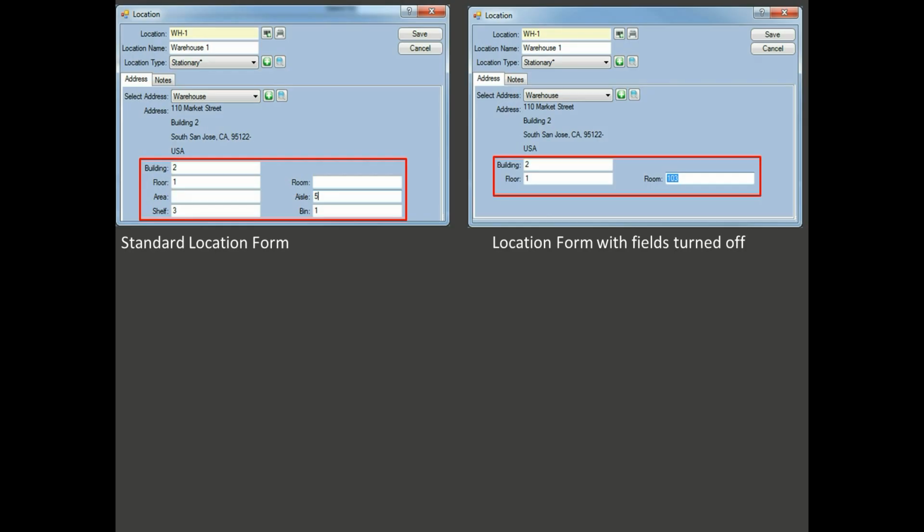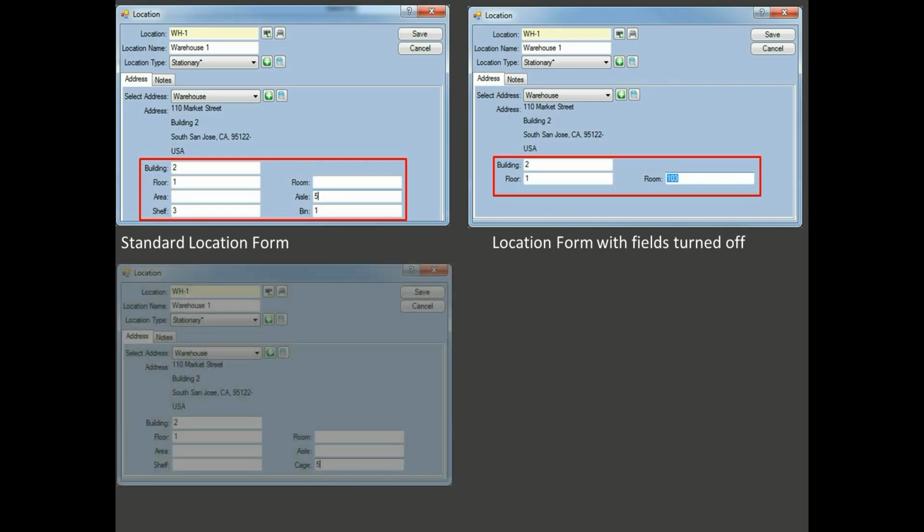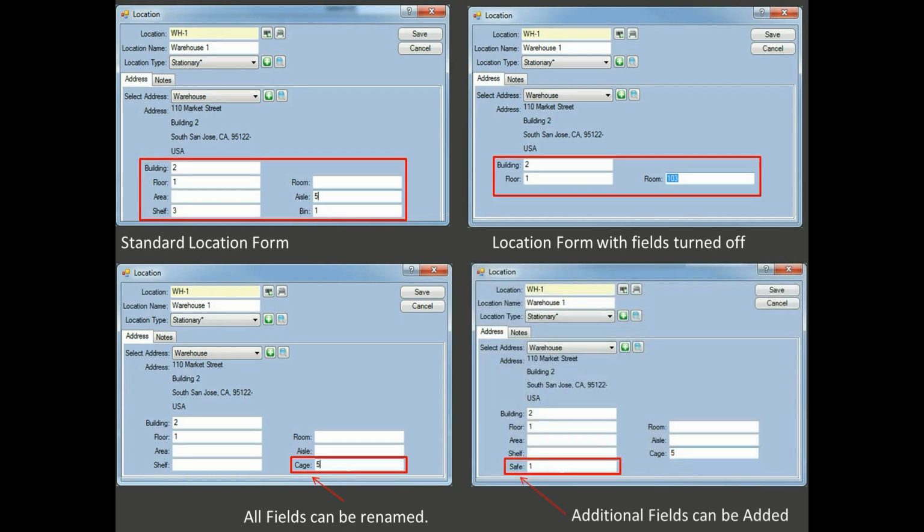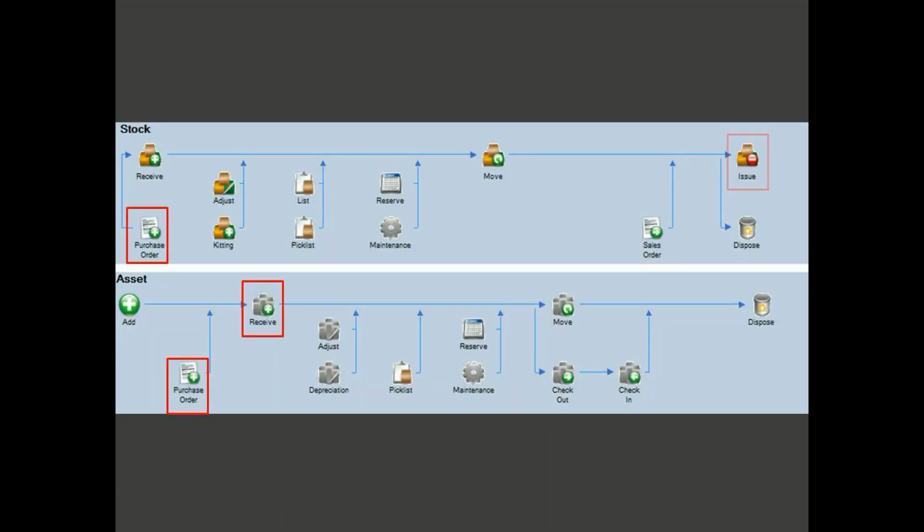Additionally, the field names that are located in this form may not reflect your specific requirements. If that's the case, you can always rename those fields to match your specific data requirements. Finally, if you're using up all the fields, you can also activate additional fields if you have more data requirements. And again, this can easily be done on any of the forms that are accessible from Passport's lifecycle.